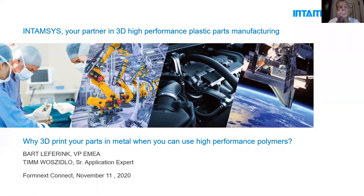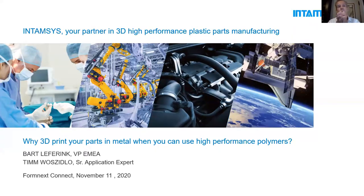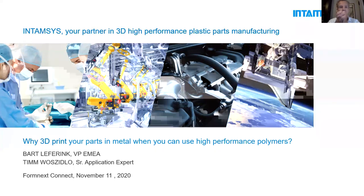with you about 3D printing in polymer, in thermoplast, instead of printing your parts in metal. And what that means, because we see more and more consideration of using high performance plastics instead of metal.